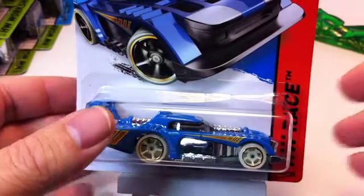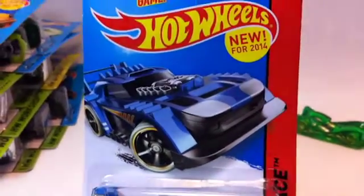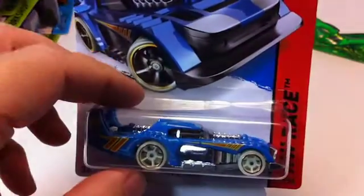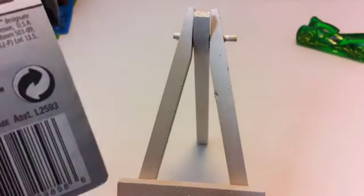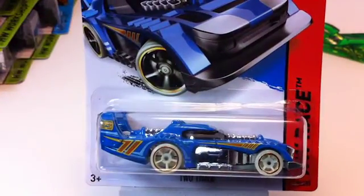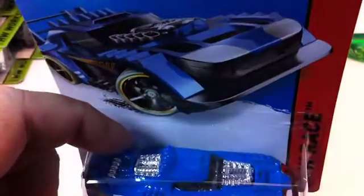The two-timer. This guy is new. I don't think he's that new. I think he was in the last case if I remember right. I think this one was, yeah. Nice car. I like that back end on that.